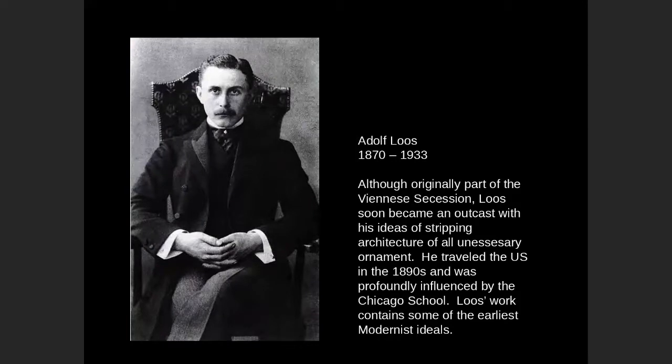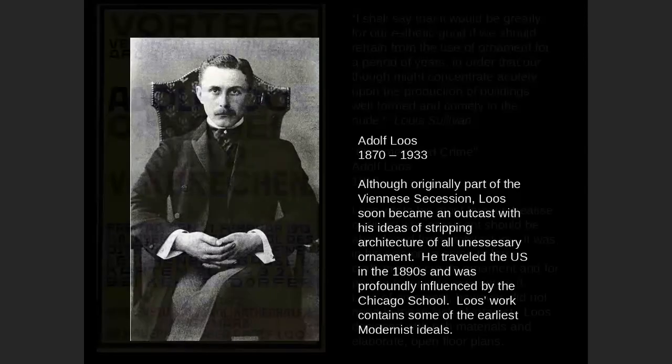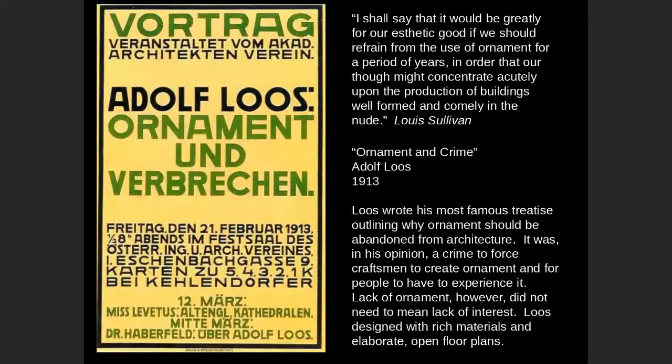to eschew ornament completely. Whereas, we just saw with Josef Hoffmann, he was like, yeah, I'm getting rid of some of the extraneous ornament, but I still want decorations and so forth. Adolf Loos wrote a book that translates to Ornament and Crime, from 1913, in which he basically made the statement that to put ornamentation onto a building is akin to a criminal act.